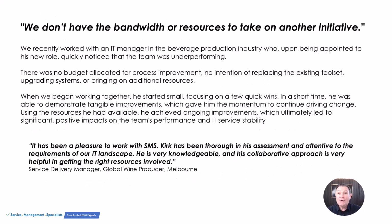Here's another one. We recently worked with an IT manager in the beverage production industry, who upon being appointed in his new role quickly noticed that the team was underperforming. There was no budget allocated for process improvement, no intention of replacing the existing toolset, upgrading systems, or bringing on additional resources. When we began working together, he started small, focusing on a very few quick wins. In a short time, he was able to demonstrate tangible improvements, which gave him the momentum to continue to drive change. Using the resources he had available, he achieved ongoing improvements, which ultimately led to significant positive impacts on the team's performance and IT service stability.